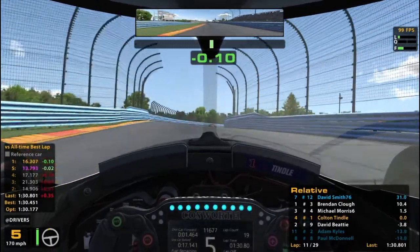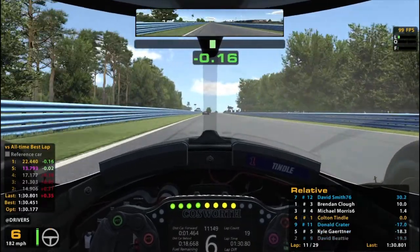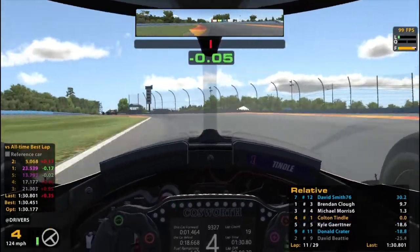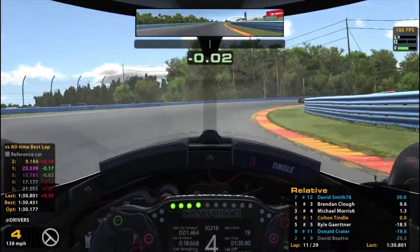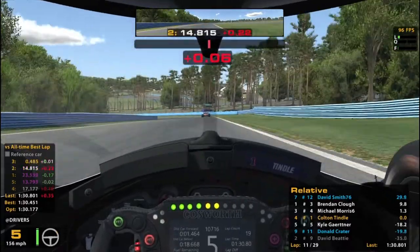Okay. Suddenly, we might be looking at a podium, because that was definitely a broken vehicle as well. Not sure you can walk that one off. You're reeling in Morris. The gap is now 1.3 seconds. Let's catch this guy.